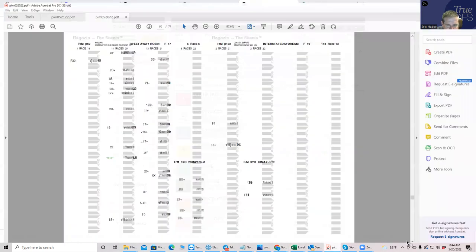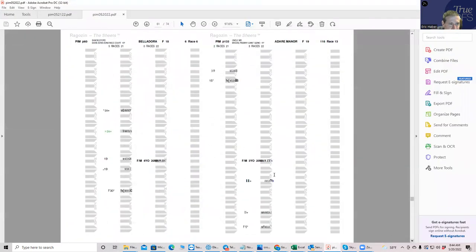But let's take a look at this other favorite, because this other favorite looks pretty good. So Adair Manor ran a 15, a 19. Then it just, at Lasix, popped and it ran a 9. And you would expect it to bounce, but no, it ran forward again and ran an 8. And then a little bit of an off race, an 11. This is extremely tough. And this is what I was afraid of. I was afraid that these favorites were just too good.